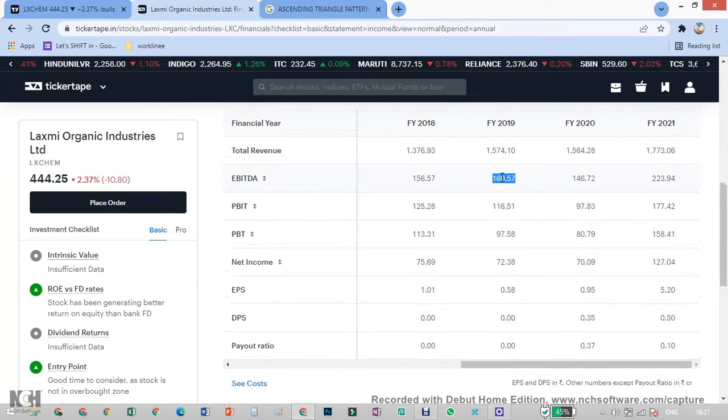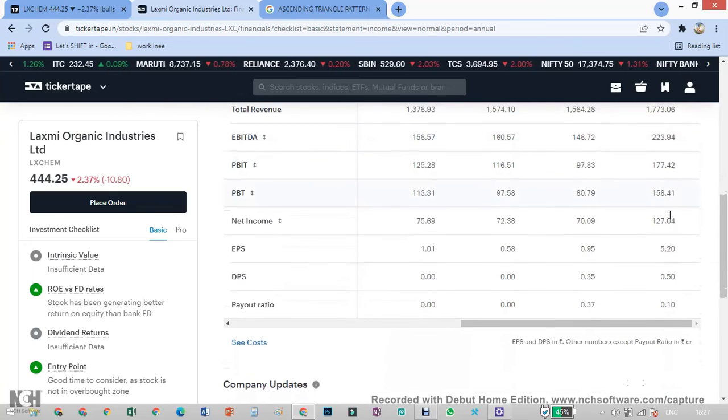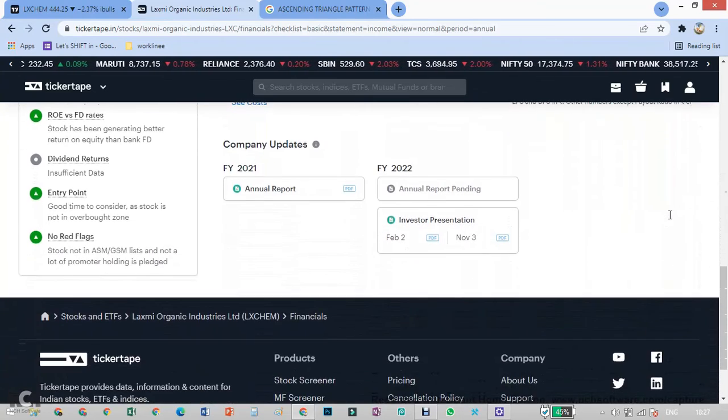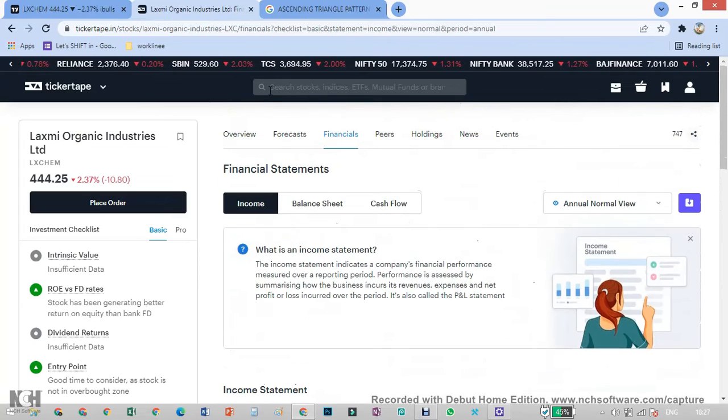In the previous year you can assume it had profits in the range of 150 CR. Is it in CR? Yeah, 150 CR if the revenue is in the range of 1500s. Revenue has increased, but the profit has increased drastically. That was an 81% increase. That's the reason again why, since it's a performing company, their payout ratio is very less. Earnings per share is good.